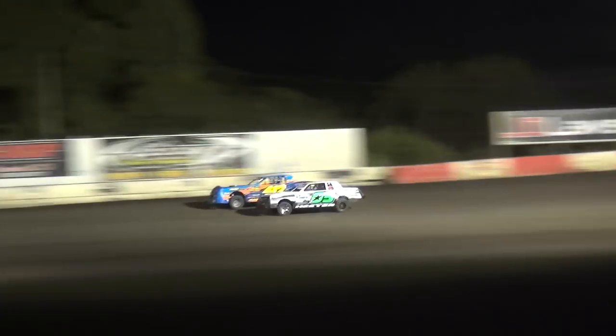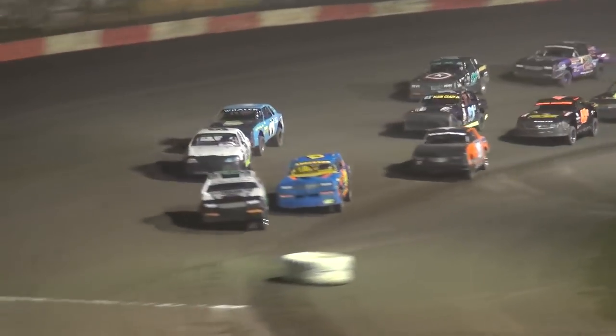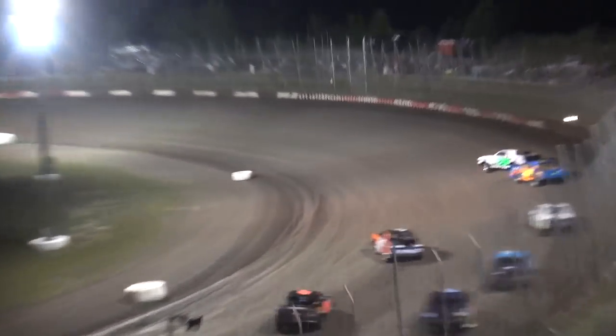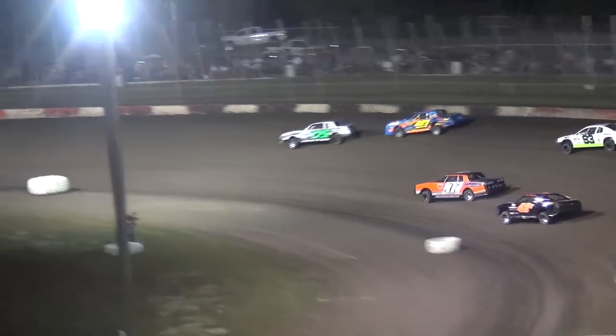Problem down here in turn number 4 with Holcomb and Hank Thompson in the 6 car. Let's see if that will continue, but the yellow flag does come out. So Holcomb in the 46. And the green flag comes out. Here we go. Heater, Anderson. Let's see if the coach has anything for him tonight.